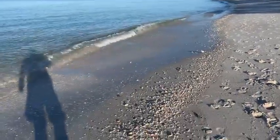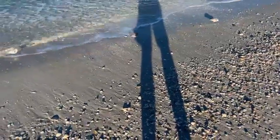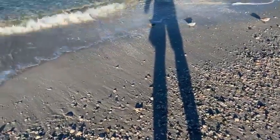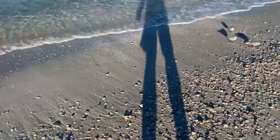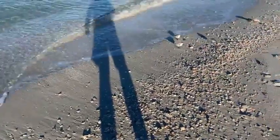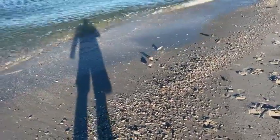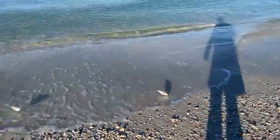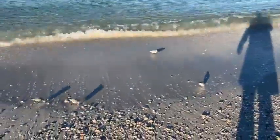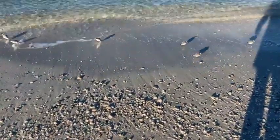And I'm looking for shells as I'm walking along here. Nothing's jumping out at me. The little sandpipers, they're looking for shells for me too. They're trying to help me find something. See? They're doing some shelling. The little sanderlings. Just down by my feet here.